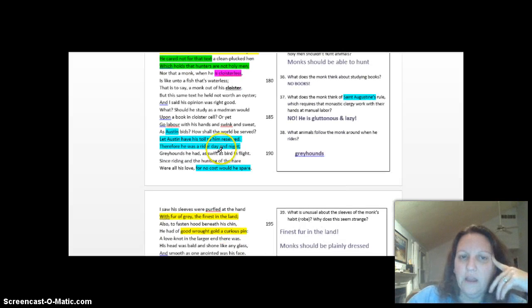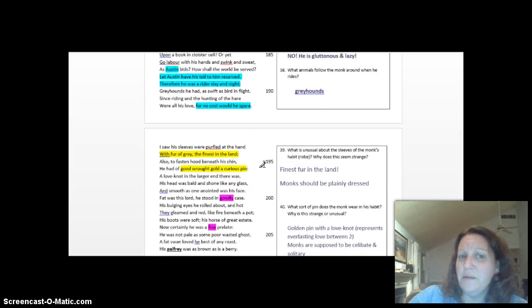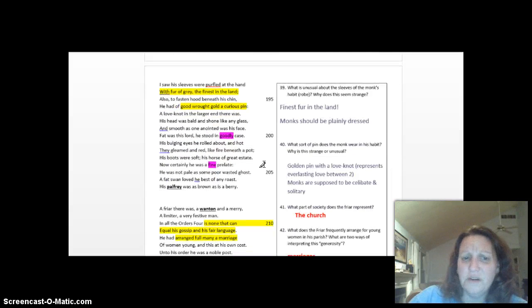But our monk, he is also a bit gluttonous and lazy. He doesn't think that he should have to go out and work for his living. And he prefers to take what he can get.